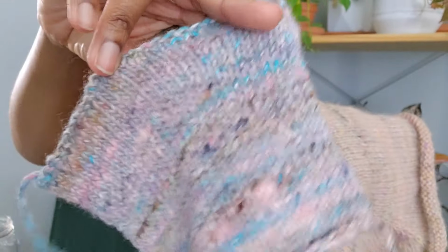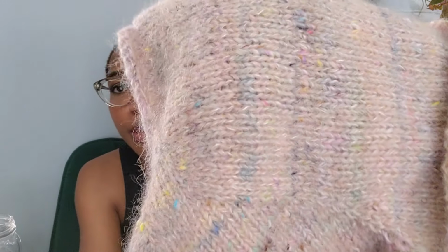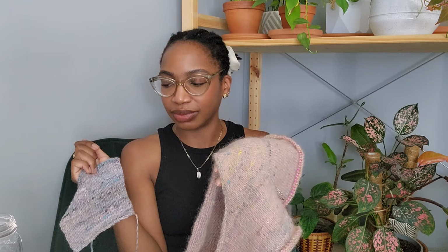Like this is so much more dimensional, and this looks very muted. From far away, you would just think that this is a beige sweater. I mean, you can still see the variegation, but it's very subtle compared to this, and I wanted a really colorful sweater, and I wanted to be able to showcase this Noro yarn, and I felt like adding this just made it more dull.